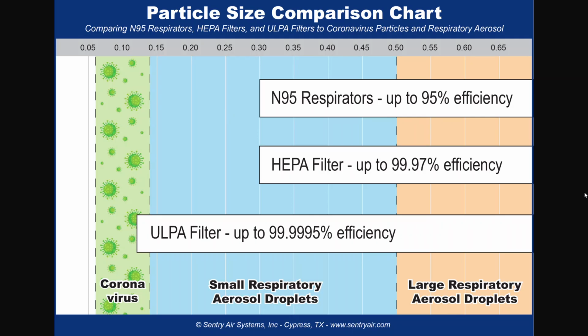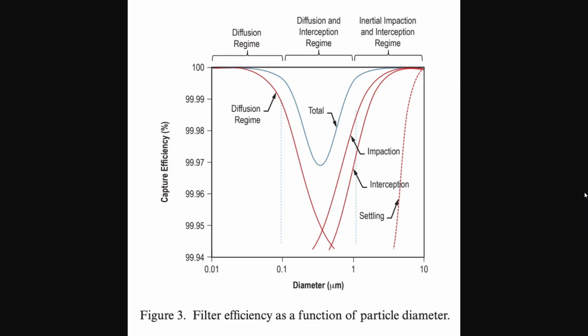But if you did want something new, you could get an ULPA filter, ultra low particulate air filter. It's 99.9995% efficient at filtering particles 0.2 microns, so even smaller. And if you recall the efficiency curve, 0.12 microns is where it is the worst, meaning you get better filtration at sizes bigger and smaller.